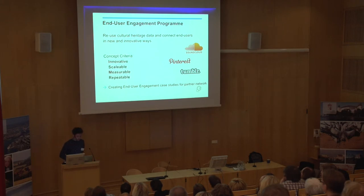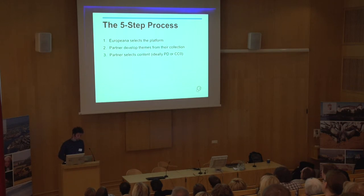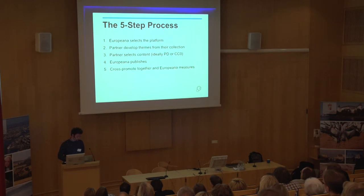So there are a few criteria that we have in these concepts. They need to be innovative, they need to be scalable, they need to be measurable, and most of all, repeatable for network members. So, what I said, we select the platform, we invite partners to develop certain themes from within their collections, and then we publish and we promote it together at Europeana.